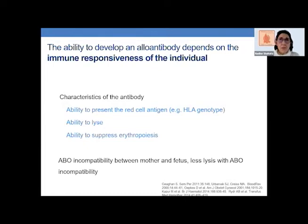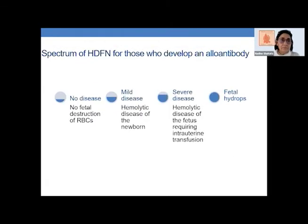When it comes to having an alternate antigen available to take up that antibody, it is known that patients with ABO incompatibility tend to have less severe disease because of the binding of the antibody to the AB antigens. So because of all these factors, there is a range of risk when it comes to hemolytic disease of the fetus and newborn.